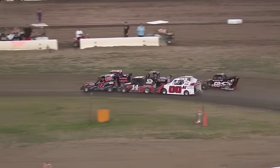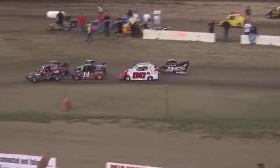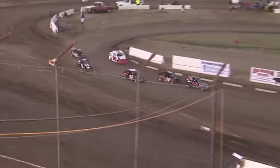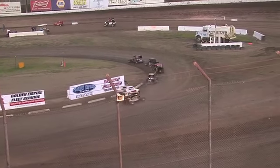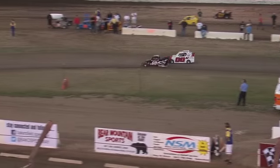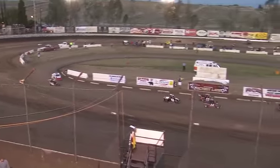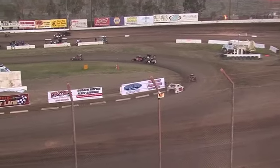Senior mini dwarf heat race number 2. The number 23 on point of Caden Cochran. We go green. The number 92, Riley Millard. 14 machine driven by J.D. Brown. And we got the number 8 of Jeremy Clark. 00, Cheyenne Flippo, and the 68, Sonny Simpkins. That's your field here of the senior mini dwarf heat race number 2.